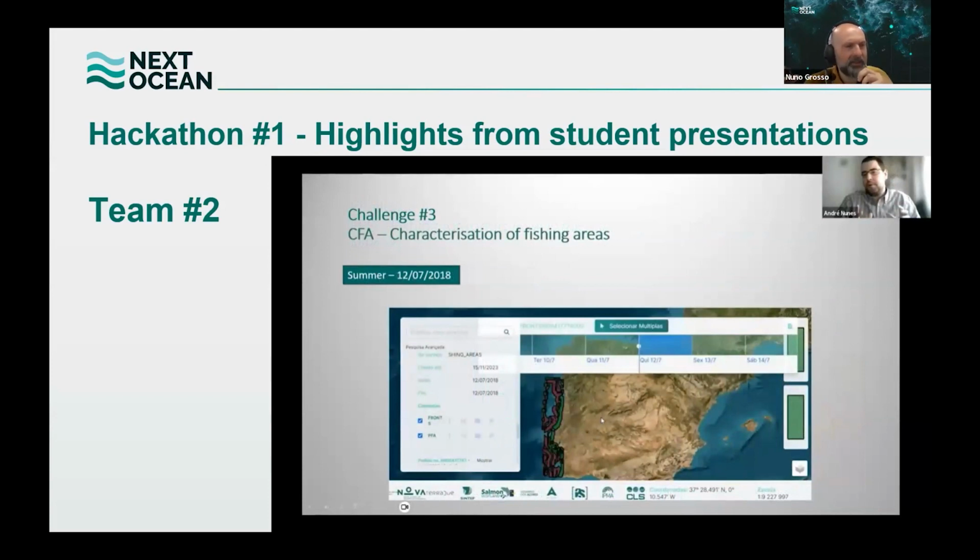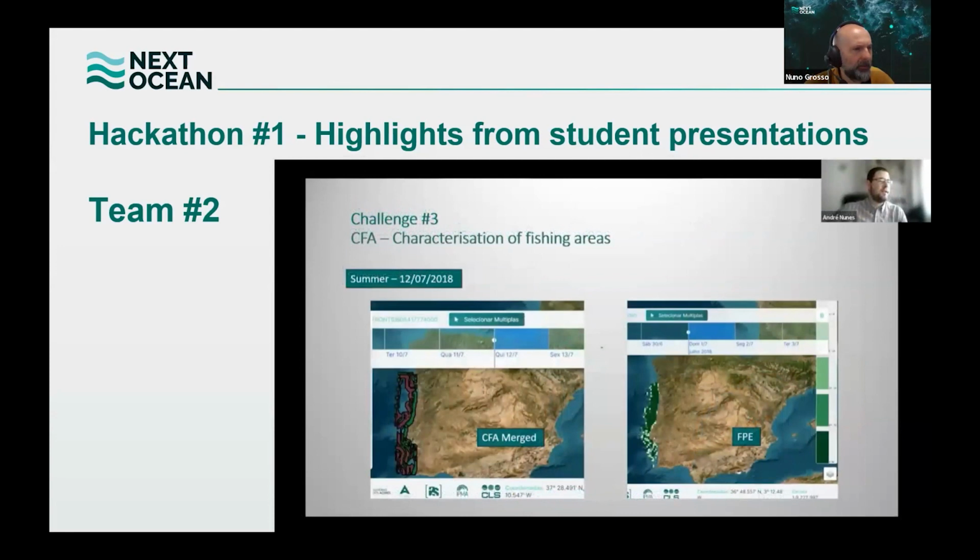In challenge 3, we were interested in being able to characterize the fishing areas and understanding where fishing might be more interesting for fishing vessels. In this case, the results they got were for a specific day in July 2018, the 12th of July 2018. And then they understood the logic of how to use this service together with the fishing footprint. They understood that if they have the fishing footprint and the cretaceous fishing areas, they can understand if the areas that we identified as potentially more attractive for fisheries are indeed confirmed by the fishing activity that took place during that time period. This is the idea that was behind the reasoning. So it was interesting to see that they could put that together and gain more insight on how reliable the cretaceous fishing areas service is.